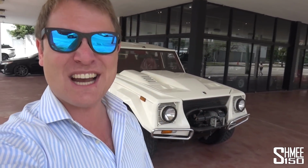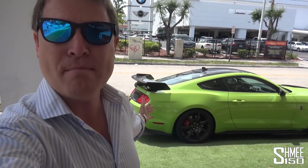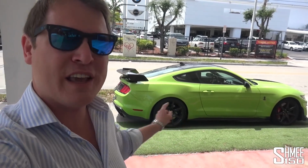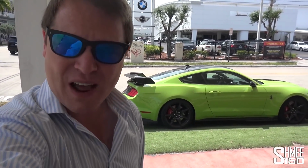Today though, I've come back out to visit We Are Curated to catch up with John Temerian to check out this, the Rambo Lambo, the Lamborghini LM002. Now I was here about 2 months ago when we went out with John in the straight-piped Ferrari Enzo, but quite a few things have changed in the showroom since then, and of course this car has done many more miles. In fact, it was virtually 0 miles when I was last here at Curated. It's now done over 7,000.